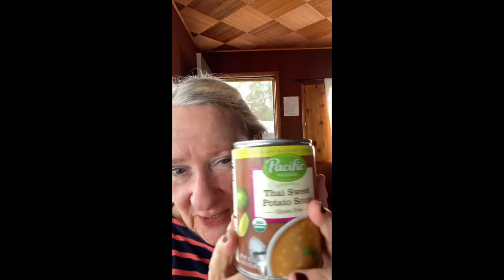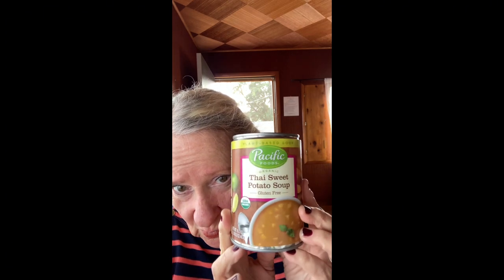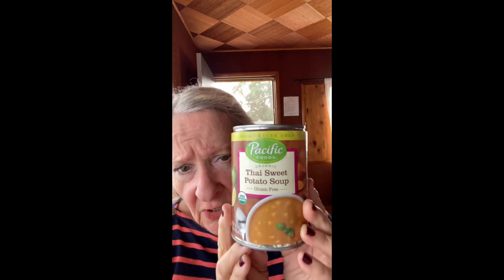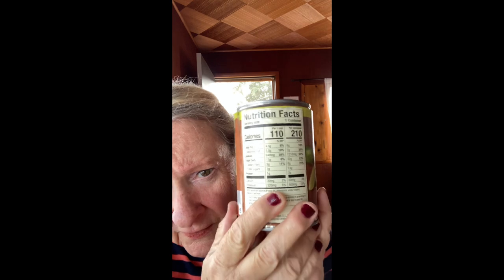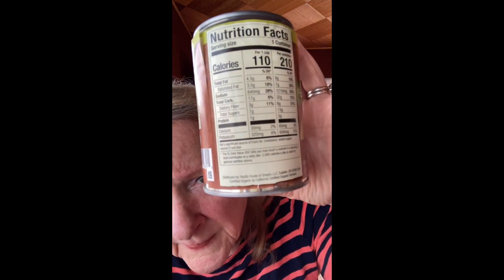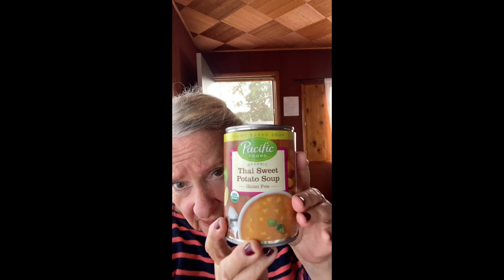How about the Pacific soups? Thai sweet potato soup. That's a one serving, 2 cup can. You just heat it up in the microwave or on the stovetop in a saucepan. There she is. There's your nutrition label if you're interested. Can you see it? So 200 calories for the whole can. That's kind of a nice deal.